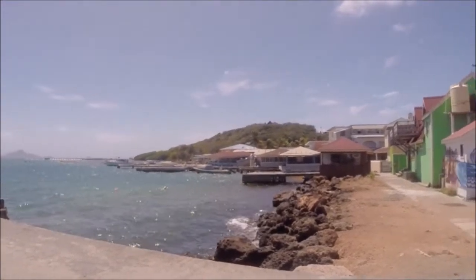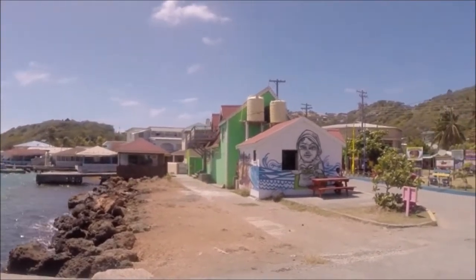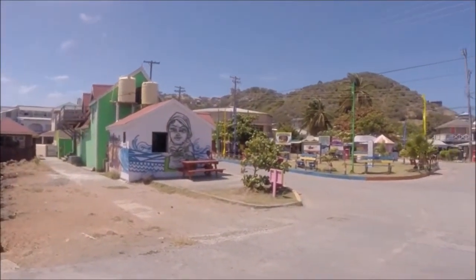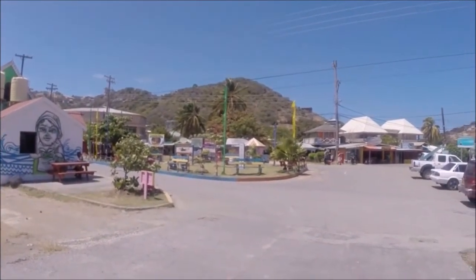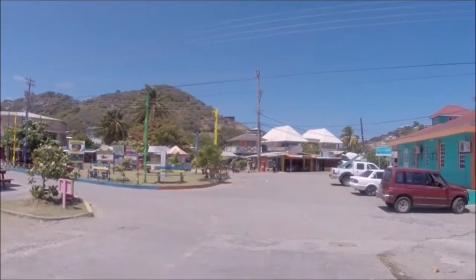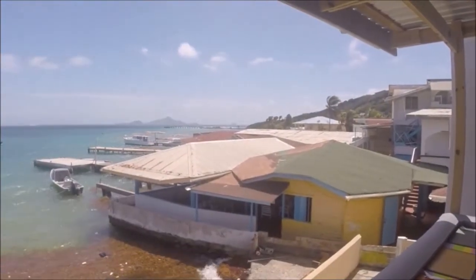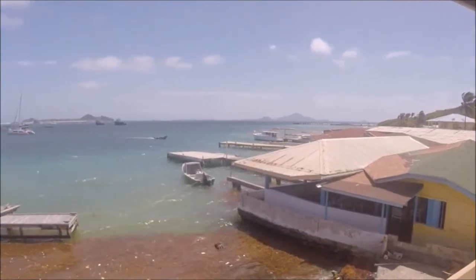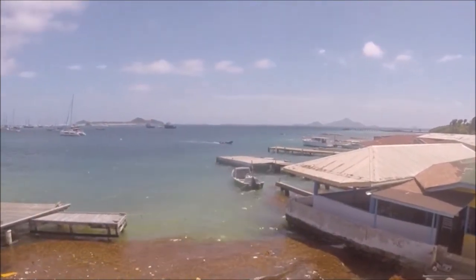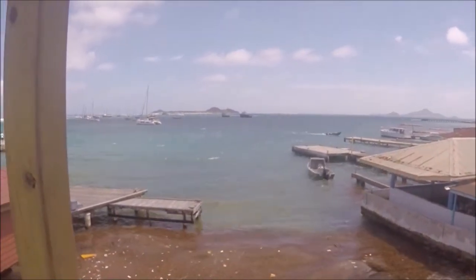And this is the main town dock right here, looking back along the main street and the main square. There are probably about 4 small grocery stores or convenience stores here. Interestingly enough, none of them have a deli. They don't sell cold meats at all. Makes it a little difficult on the restocking. And a lot of things are very limited in what you can get.